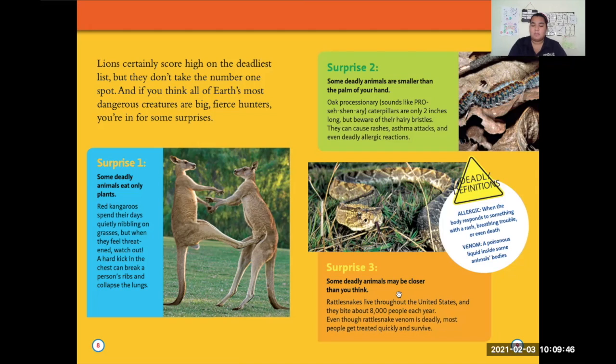Surprise number three. Some deadly animals may be closer than you think. Rattlesnakes live throughout the United States and they bite about 8,000 people each year. Even though rattlesnake venom is deadly, most people get treated quickly and survive. So, venom is a liquid that comes from a snake when they bite you. It goes from the snake into your body, and it's like poison. So, it could be deadly or it could be kind of like the caterpillar where you have trouble breathing. But either way, if you get bit by a snake, it's very important to go to the hospital because it can turn deadly.